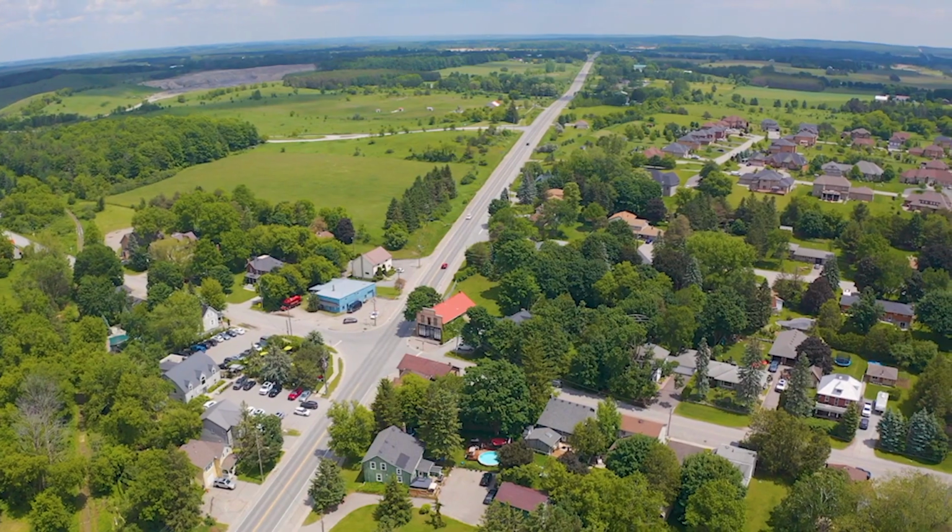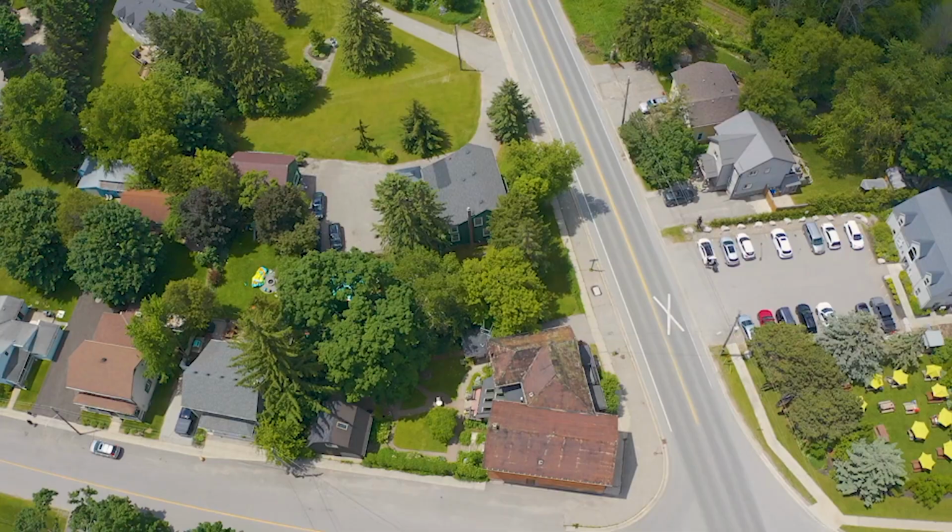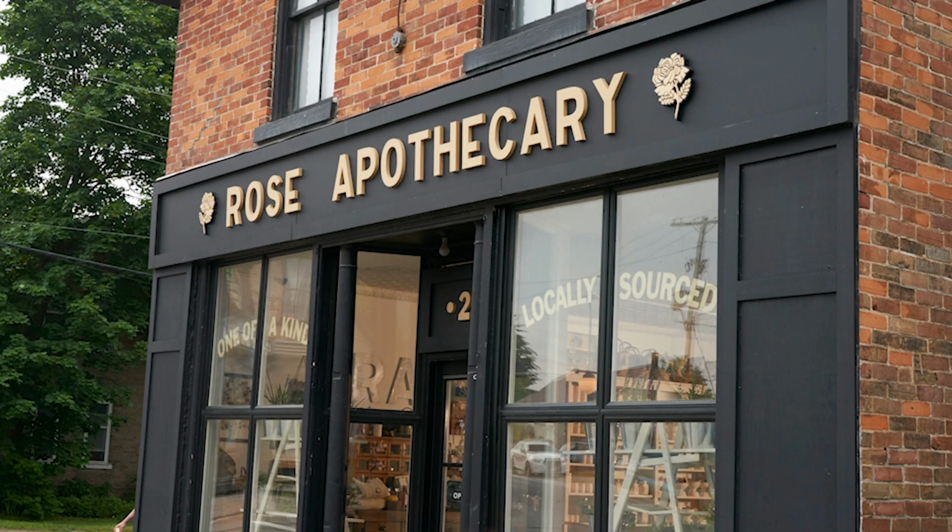I've lived in this area for a long time, a really long time, and we're standing right in the store. And guess, we all know what the store's name is. Rose Apothecary, of course. There you go. And here's the thing: what does apothecary stand for? What does it mean? Do we know?